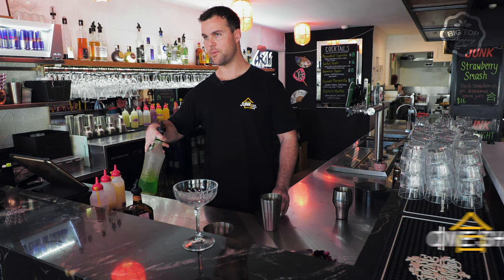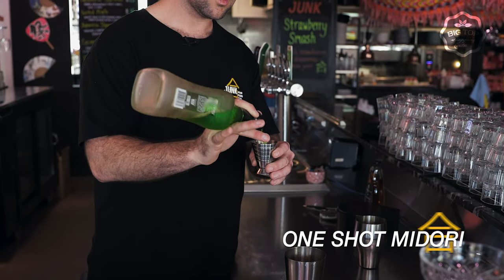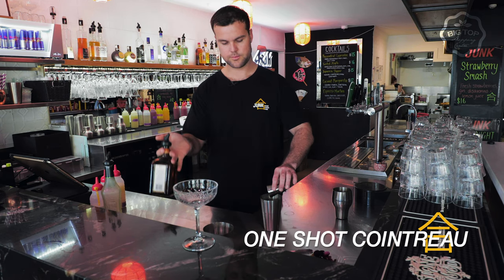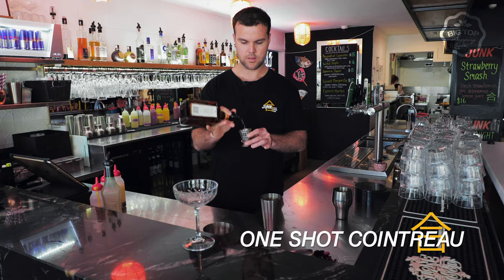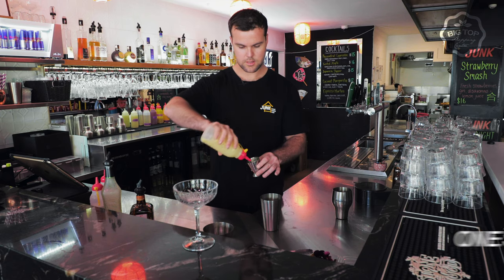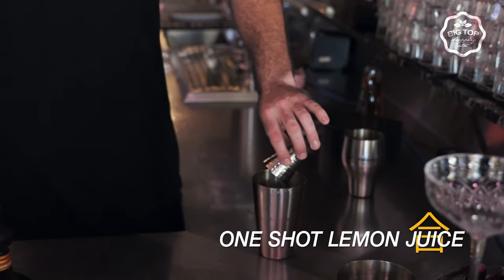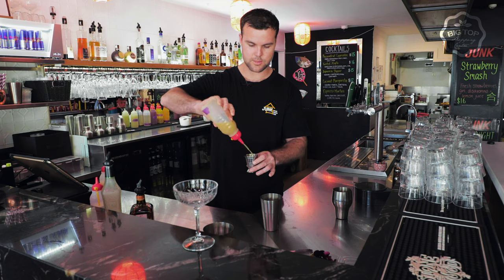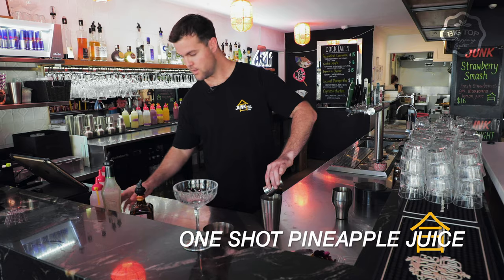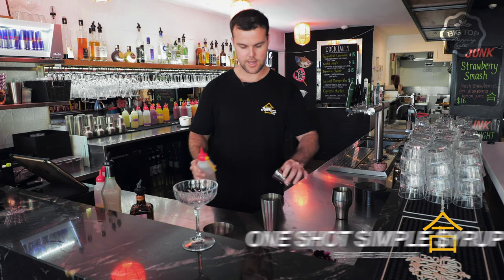It's a blend of Midori, Cointreau, lemon juice, and I use pineapple juice just to get that extra bit of sour, and it creates a really nice foam on the top, and some simple syrup.